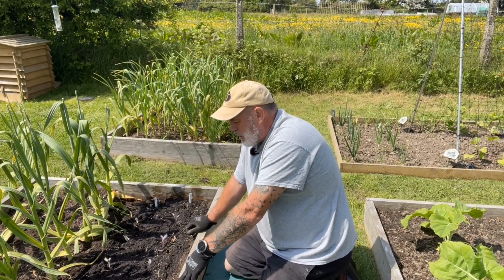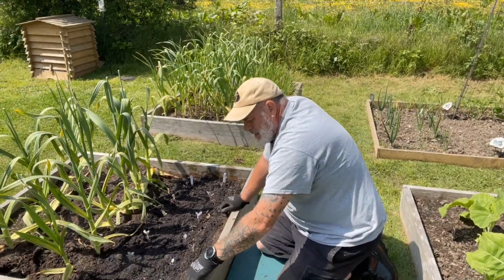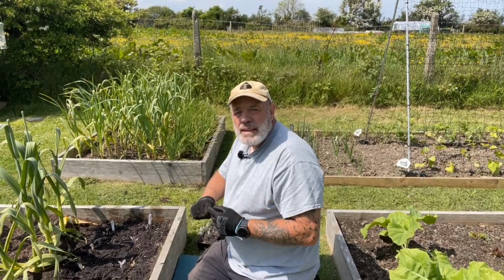I don't grow the white ones. There are white ones, but I just prefer the red ones more from aesthetics than anything else. I don't think the flavours are any different. I've never had the white ones, but I just like the look of the red ones when they're growing. So garden how you want to, don't you? For whatever reason you want to do it.